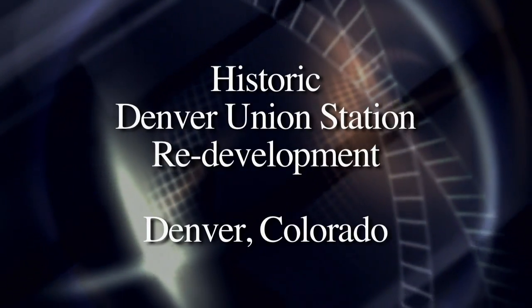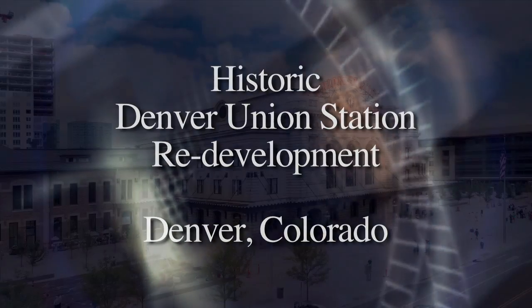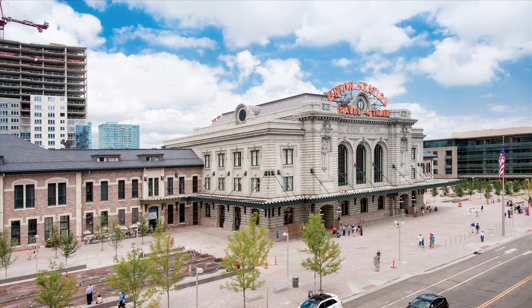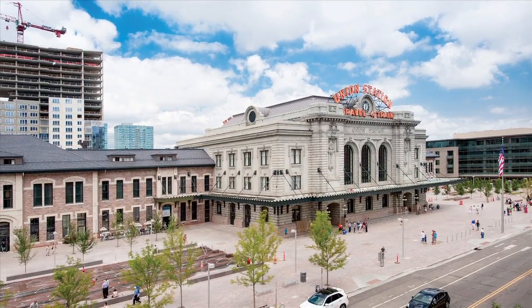Cater, Ruma, and Associates and their design team were faced with the challenge of turning the historic Denver Union Station into a multi-use transit center and hotel. A real challenge that required a lot of thought and innovation from the team was how to condition the Great Hall. And that's the old historic train station.